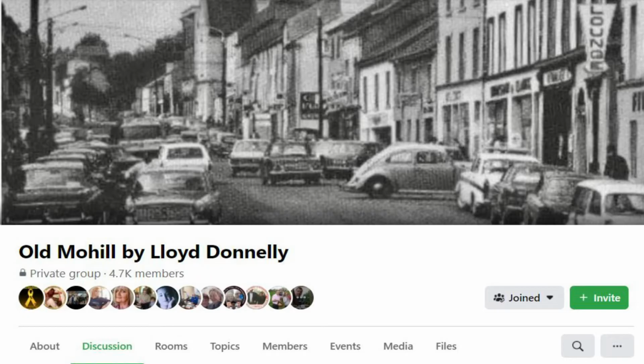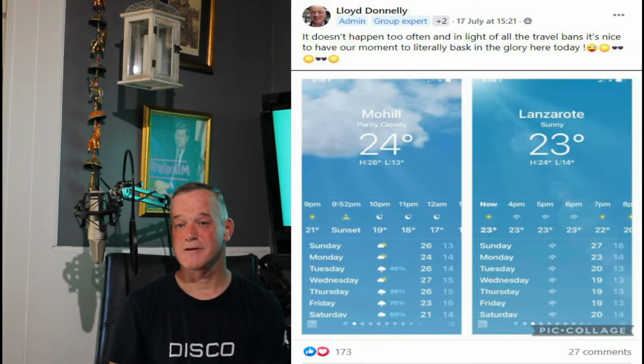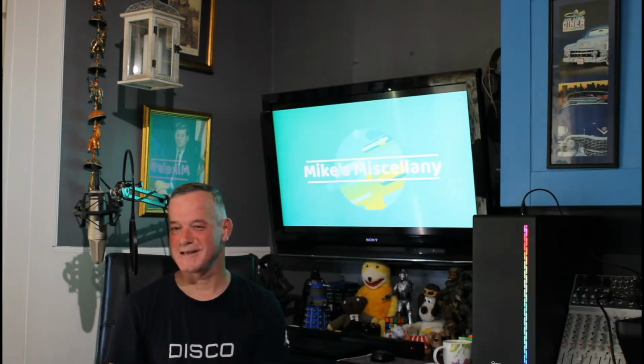Thanks to Lloyd Donnelly and his page Old Mohill for sharing with us a picture of just how close we are to abroad in temperature. Well, this year in particular, especially during this last week, one didn't have to go away. The temperature in Mohill and Leitrim, 24 degrees. Temperature in Lanzarote, as you can see here, 23 degrees. It's rare we get that though.